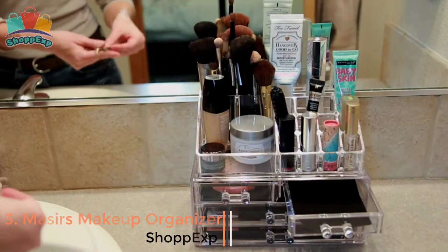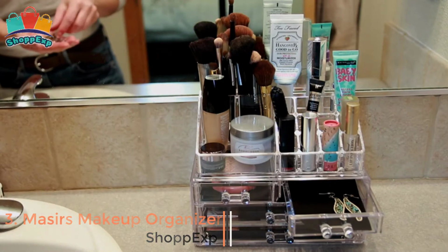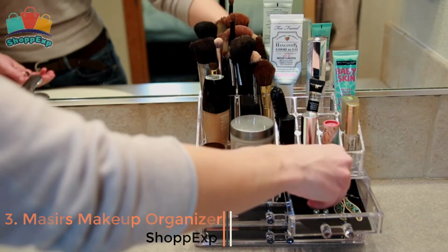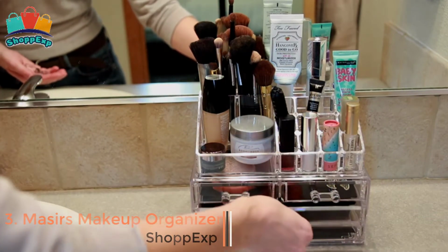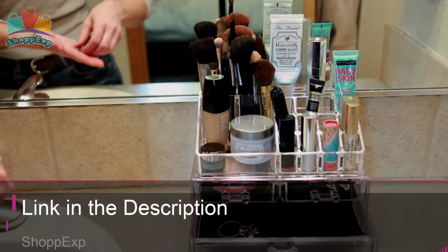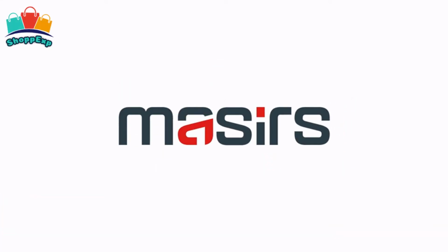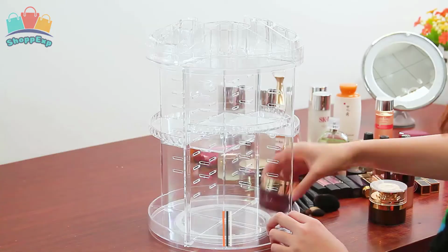You can keep it stacked as one piece or separate it into 2 for keeping cosmetics and jewelry in different places. The beautiful transparent design of this makeup organizer allows everything to be easily visible as well as accessible. Manufactured from durable, clear acrylic, the organizer will look elegant sitting on your vanity, bathroom counter, dresser, or anywhere you choose to place it. On the second last, we have a MyTech Makeup Organizer.